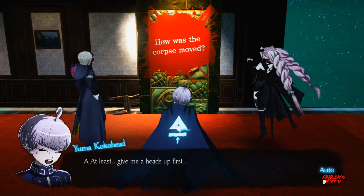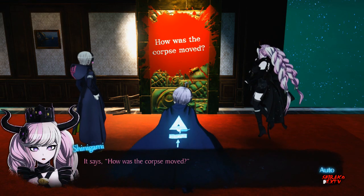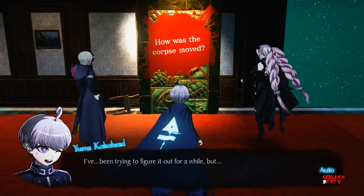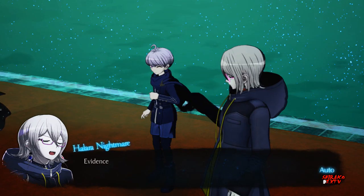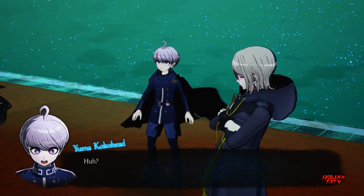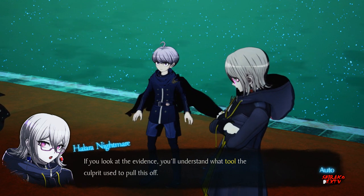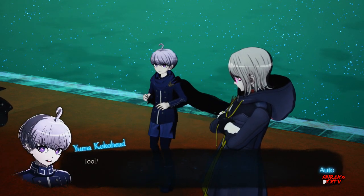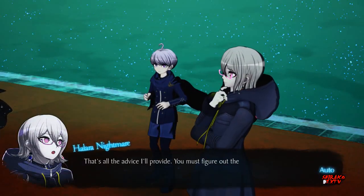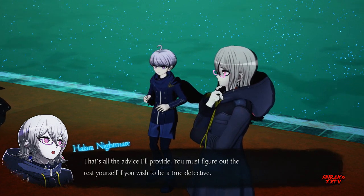At least give me a heads up first. It says, how was the corpse moved? I've been trying to figure it out for a while, but... Evidence was left at the scene. If you look at the evidence, you'll understand what tool the culprit used to pull this off. Tool? That's all the advice I'll provide. You must figure out the rest yourself if you wish to be a true detective. Got it.